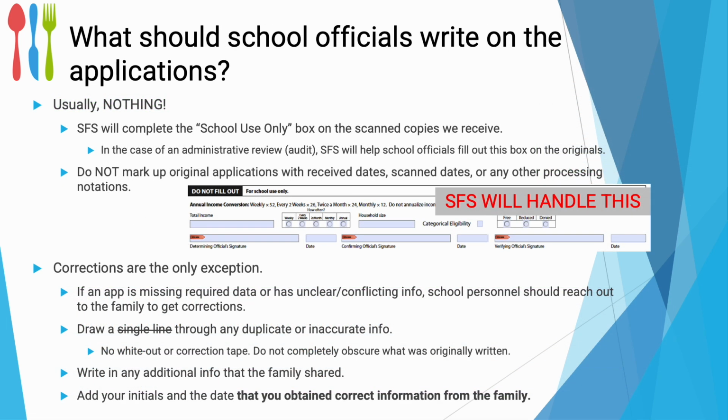So if they leave that blank, it's okay. So what should you guys be writing on the applications? Most of the time, nothing. We will complete the school use only box of the scanned copies that we receive. And in the case of an administrative review or an audit, we'll help you as a school fill out that box on the original applications. So normally nothing to write on an application if it's a complete application.